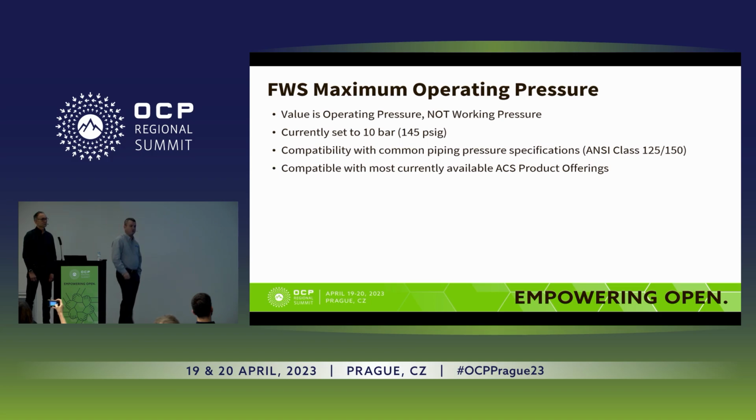Maximum operating pressure. It's important to know, we're talking about the expected operating pressures, not the working pressure. The working pressure is like the rated pressure of the system. This is when you expect stuff to blow up, okay? We're not talking about that. We're talking about when we're in operation, we have a deadhead condition with the pumps. What is the maximum pressure we expect to see? Right now, there's a lot of synergy around 10 bar. 10 bar is something that is commonly used within the MEP design industry for existing chilled water and facility water systems as a maximum upper limit.